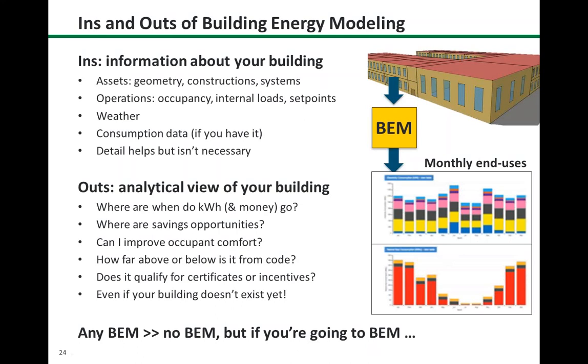That graphic on the right is something that many of you have probably seen before. That's your monthly end-use breakdown for electricity and gas in your building. The bottom is the gas. You can see you're spending a lot of gas in the winter months, presumably for heating, and maybe you have some gas process loads, that's the red part. Your electricity is on top, your HVAC, that's the blue at the bottom there. You have lighting and some other loads as well. So just looking at things this way can help you see where your building is actually spending money.